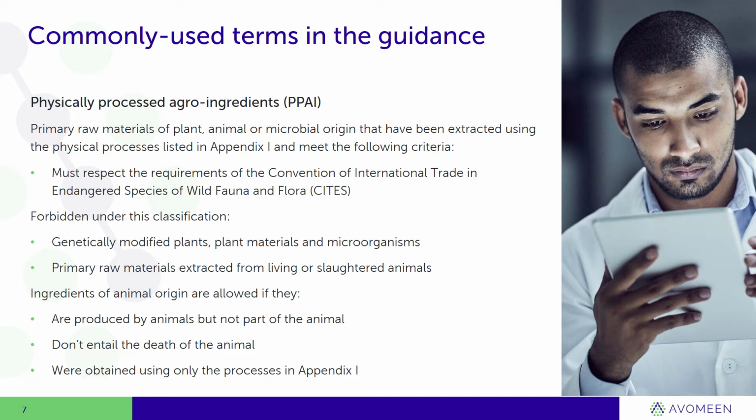It can be extracted from the lamb's wool. It's naturally produced by the animal, but it's not a part of the animal. It's a part of the animal that is sheared for other industrial applications in wool making. They also cannot entail the death of the animal, and they have certain processes that are outlined in an appendix guideline. And again, lanolin is a great example here.